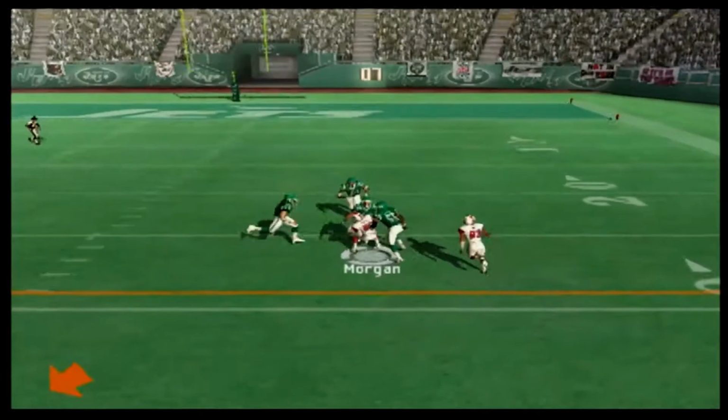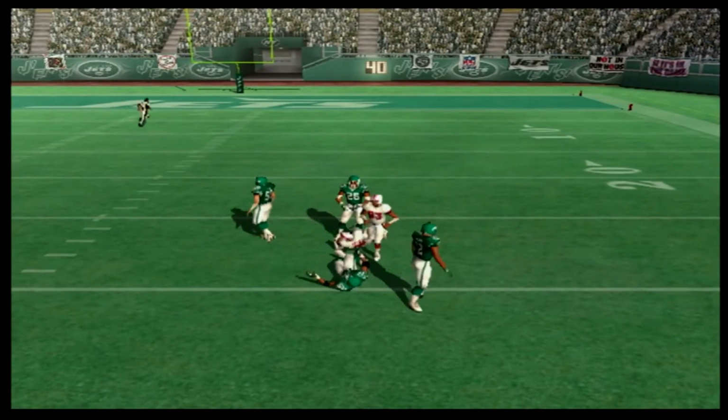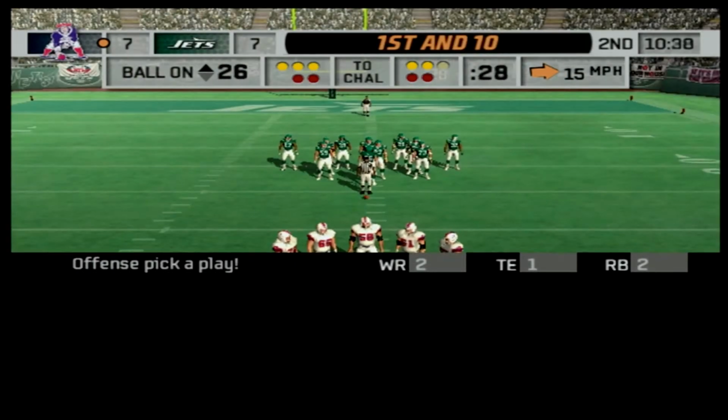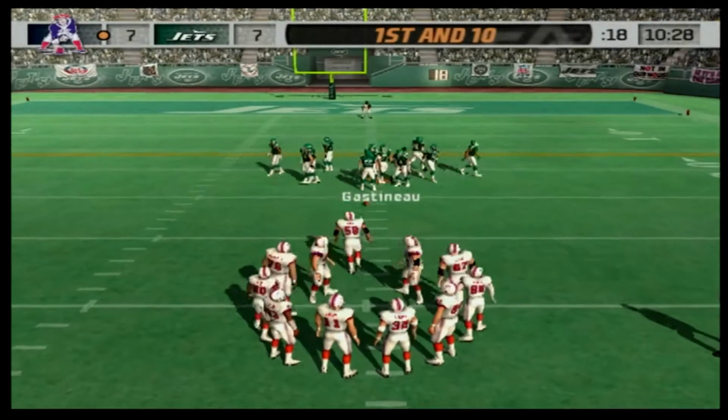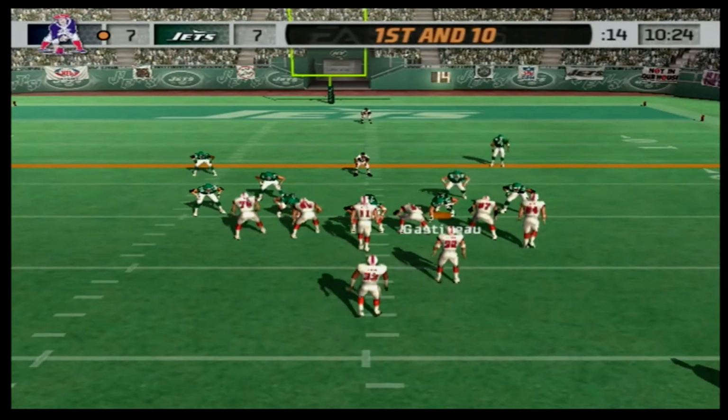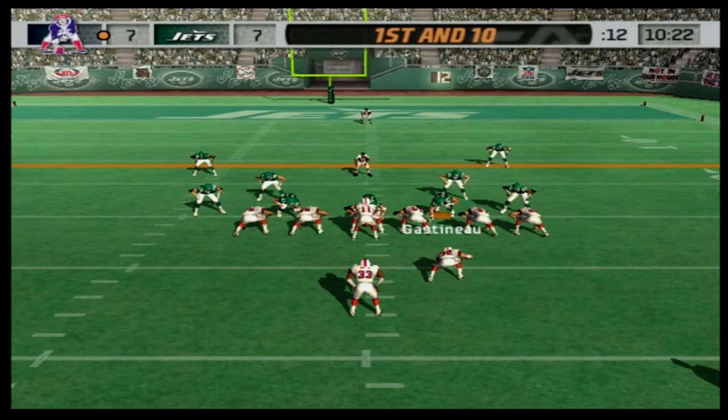Gets the pass off, and it's caught. Holmes comes up to make the play. This is good communication between the quarterback and his receiver to keep the chains moving. They know where the first down marker is, and they recognize the type of coverage the defense is playing. The ball is there, and so is the catch.